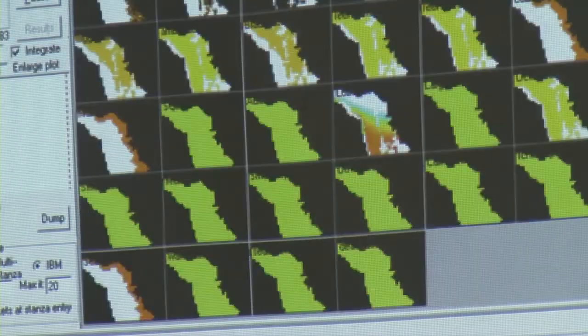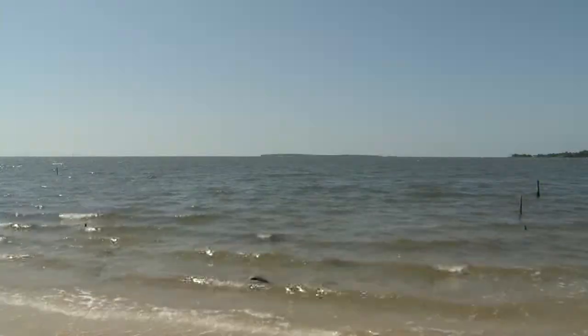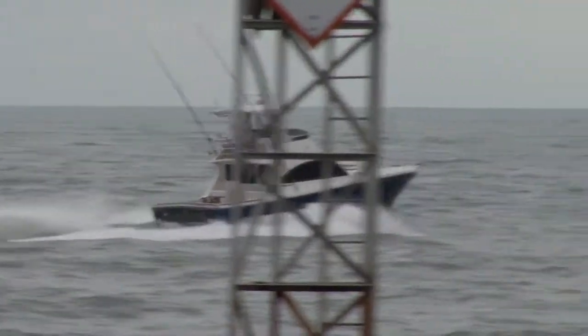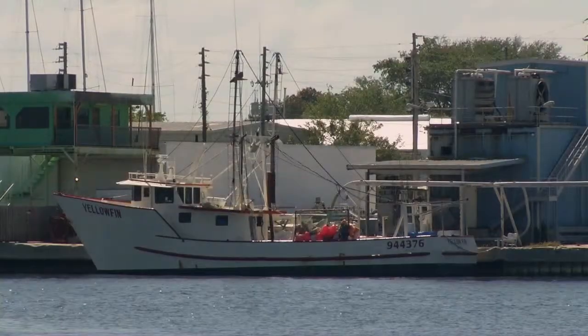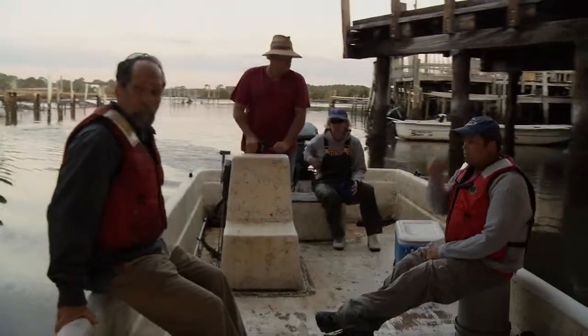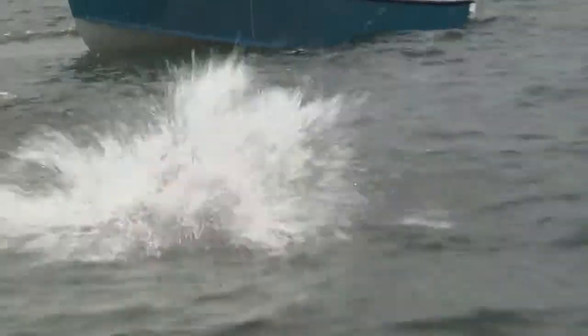Our study is the first in Florida to ever try to consider ecological and economic performance simultaneously. So I think it's really unique here. Fishing is hugely important to the state of Florida. Over an $8 billion industry in the state, if you look at recreational and commercial fisheries combined.